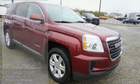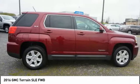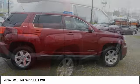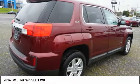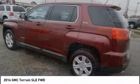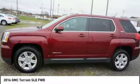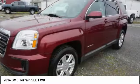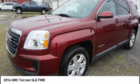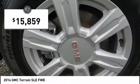And take a look at the 2016 Terrain. The GMC Terrain combines the benefits of a crossover with the style and functionality of an SUV. Terrain offers uncompromised capability, a balanced stance, and a commanding view of the road, letting occupants enjoy a confident driving experience. And an EPA estimated 32 highway MPG is not bad either, and is priced below $20,000.